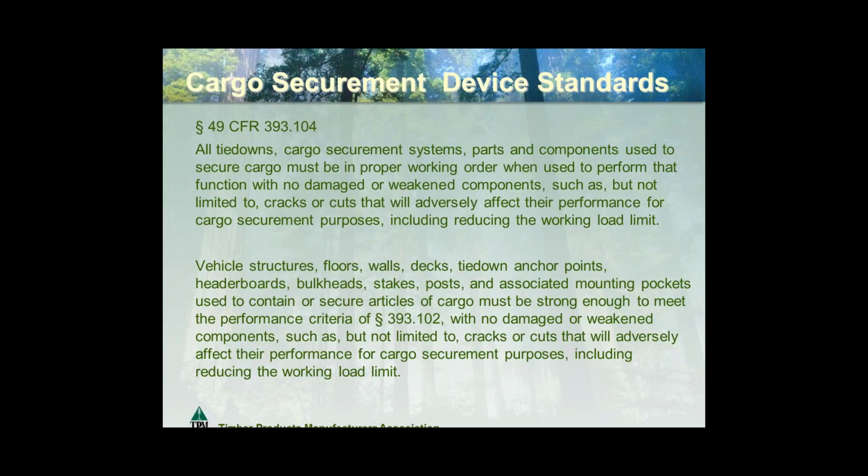Our tie downs are engineered to hold down a certain amount of cargo, and there's a safety factor built in, but as they leave the store where you get them and you use them, they degrade over time. So this law actually makes us have to maintain those tie downs.